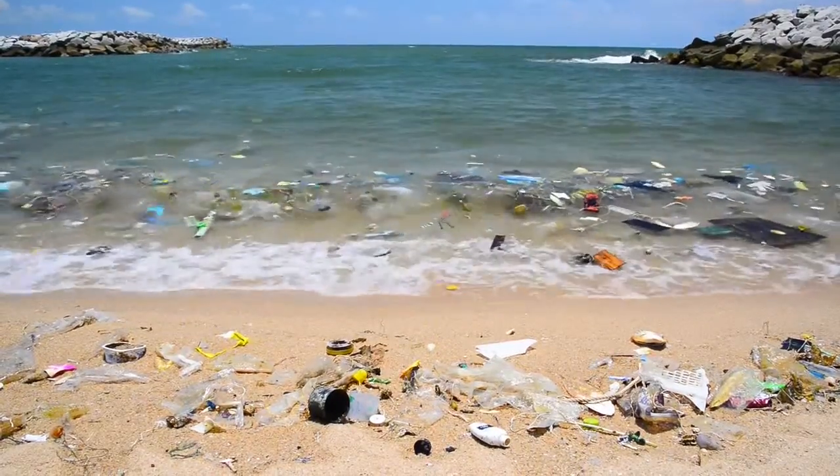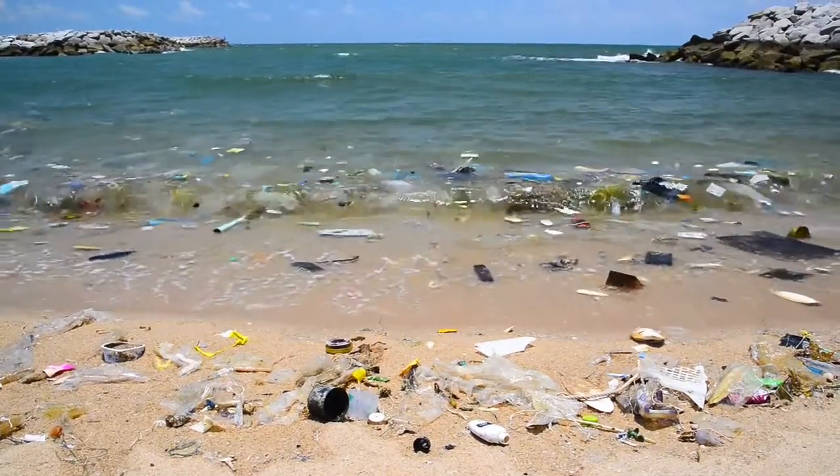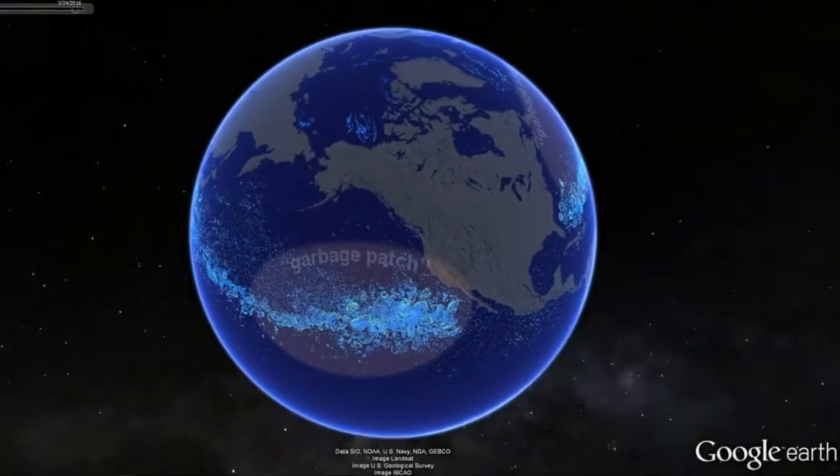We've all heard of the vast dump of plastic waste swirling in the Pacific Ocean, known as the Great Pacific Garbage Patch. Well, it's now grown to 80,000 tonnes. It's now bigger than France, Germany and Spain combined.